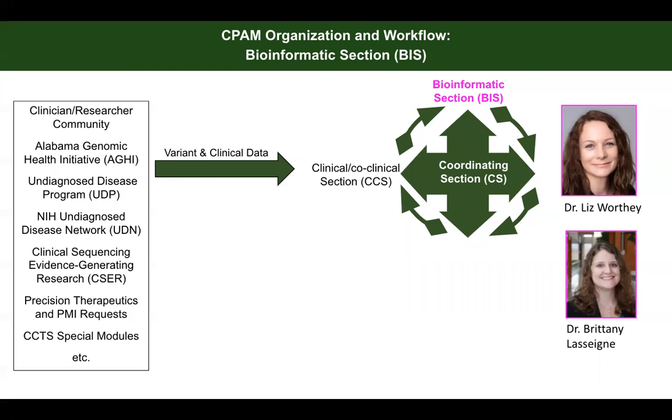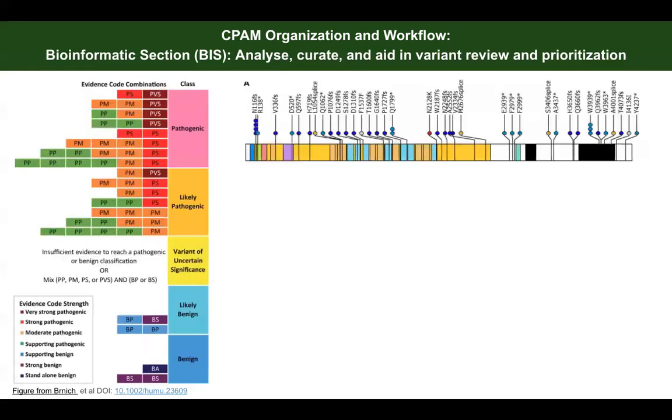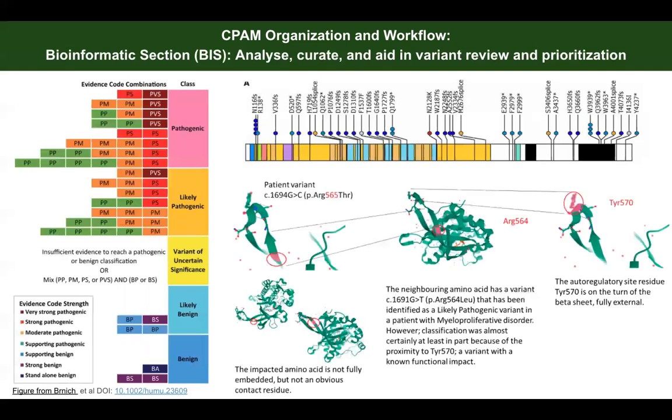But generally speaking, our team is responsible for building the computational platform that CPAM runs on for precision animal model selection and drug repurposing prioritization. Practically speaking, this means the BIS is building tools and pipelines to aid with all the intricacies associated with analyzing, curating, and aiding in variant review and prioritization. We review, analyze, and reclassify variants according to ACMG guidelines, and when necessary, by working with the clinical and preclinical core. We also work on phenotype definition and exploration and patient, animal model type, genotype, phenotype comparisons.